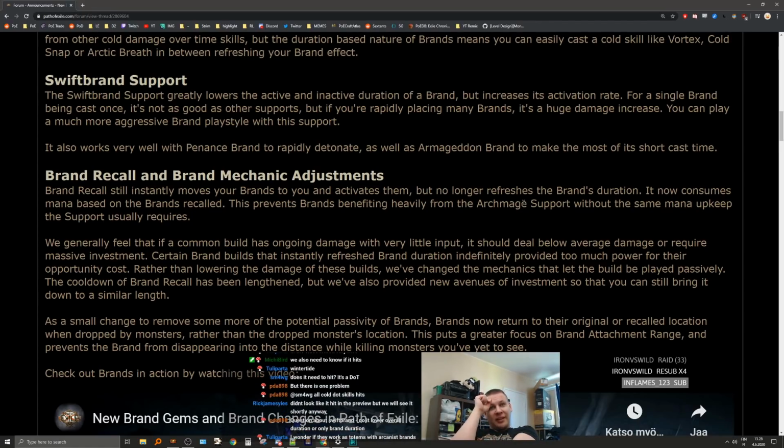Brand recall and brand mechanic adjustments. Brand recall still instantly moves your brands to you and activates them, but no longer refreshes the brand's duration. Ooh. It now consumes mana based on the brands recalled. This prevents brands benefiting heavily from Archmage support without the same mana upkeep the support usually requires.